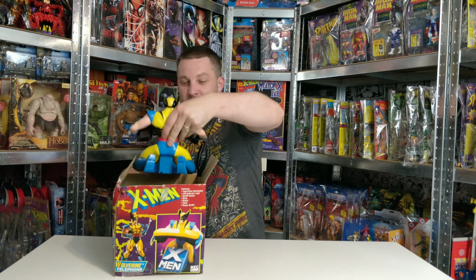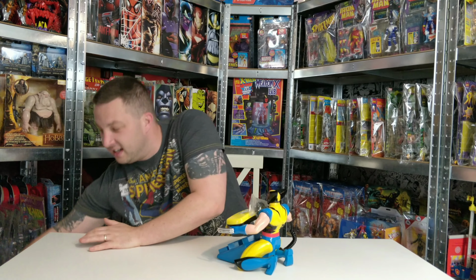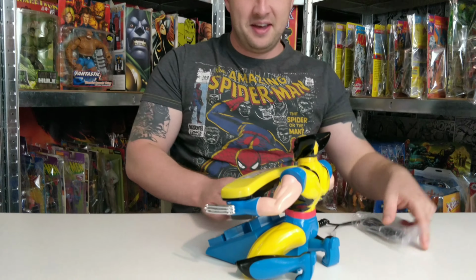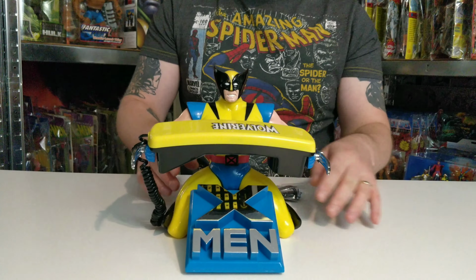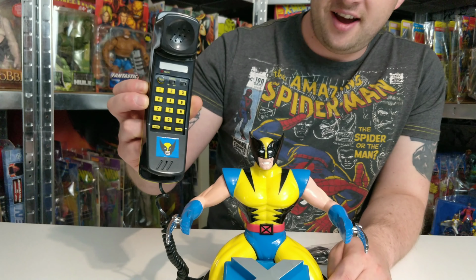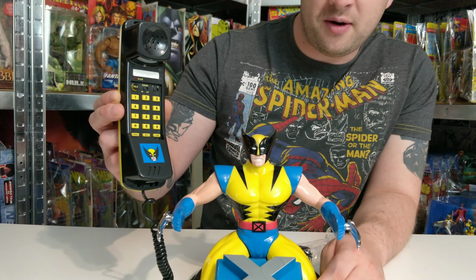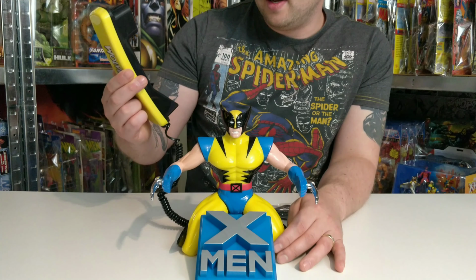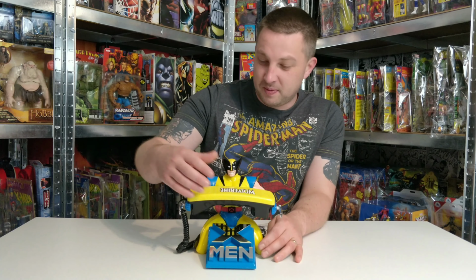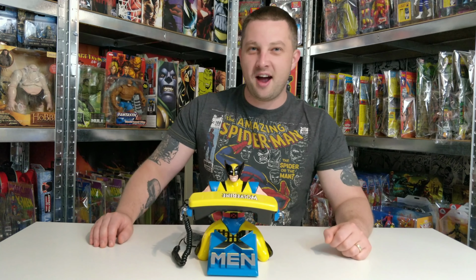I'll just pull it out of the box. The box is not in the best of shape, but let's take a look at this. Super cool Wolverine phone. I mean, the point doesn't even fit my phone line anyway in the UK. Check it out. Look at that. How cool is that? This is definitely one of my favourite collectibles, and I only got it recently. You can record voices as well. It's got some cool little feature where you can record voice, but obviously I've never used it, don't plan to use it. I just thought, I love that, I've got to have it.